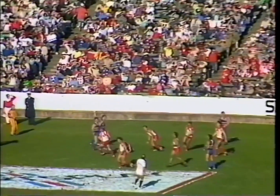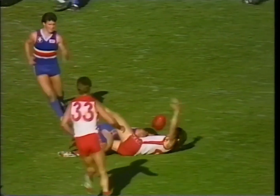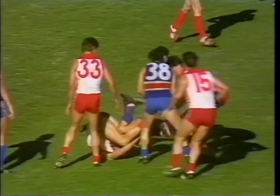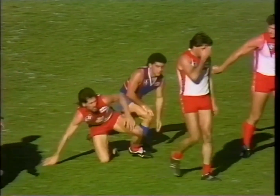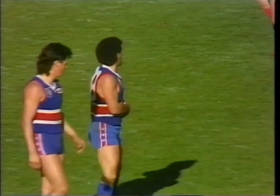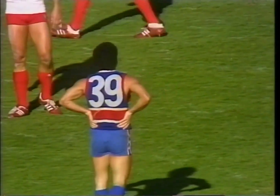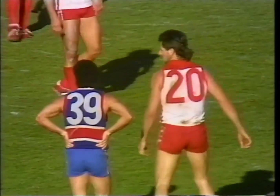Royal comes back to Wallace. Kick across the ground. Be a free kick to Liberatore. No. Now a whistle for a baller. Smallest man in league football. He's won the award for the under-19s best and fairest and the reserves best and fairest, both won at North Melbourne, but he had to come to Footscray to play league footy.